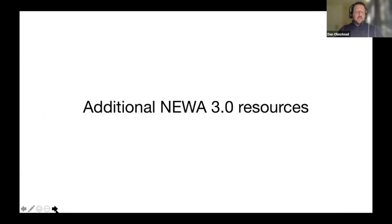Combining both of those quick start guides that I just played for you, one with getting started and the other with Apple Maggot, gives you a really good sense of how NEWA 3.0 is laid out. Depending on what model you're accessing, there are going to be some differences, but in terms of navigation, when you want to select a location within your profile, how to access historical information, those things are all the same across the board.